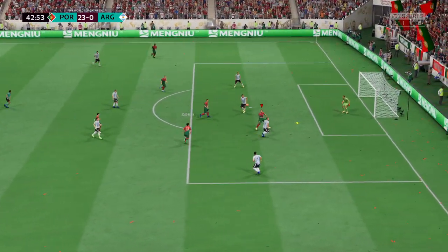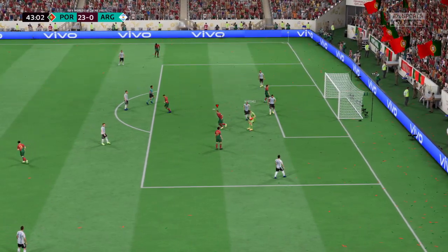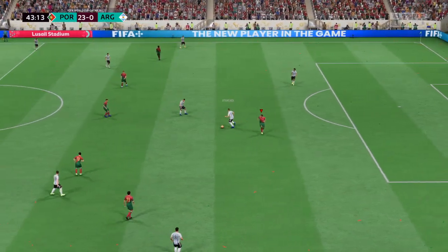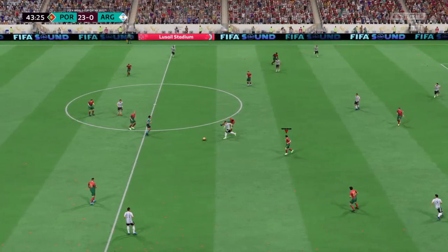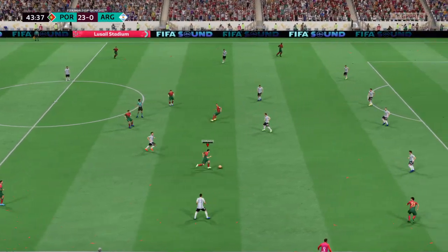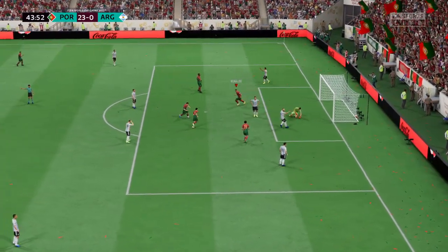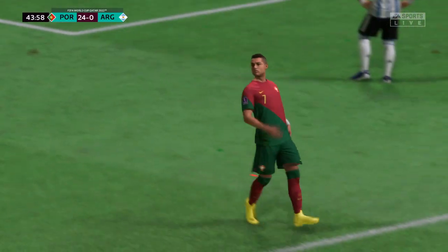João Félix. And the referee takes exception to the challenge. Free kick. Lo Celso. That's very effective. Good high pressing. João Félix. And Cristiano Ronaldo waiting. And a goal here! Accuracy with the header. Just what they needed.